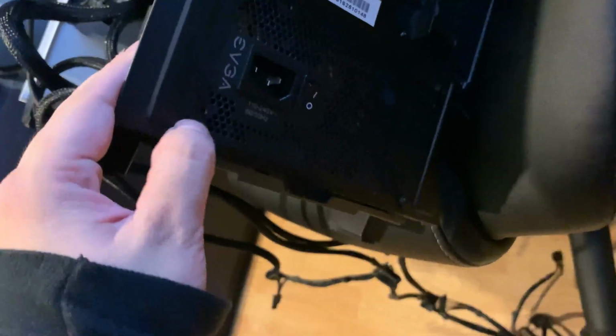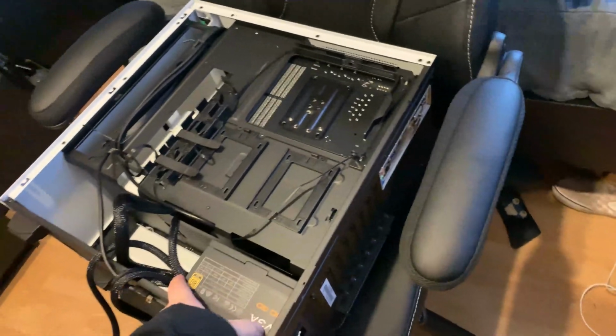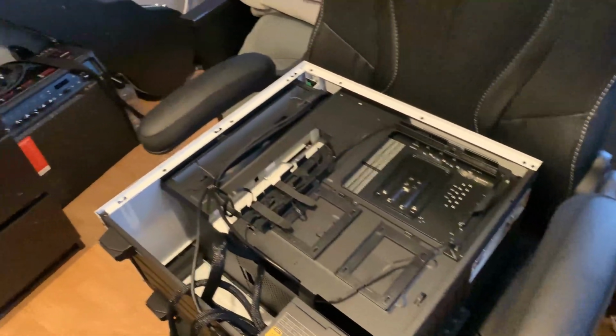I used these black ones that came with the case just because they look nicer, but I'm not sure if I will change that. I just like the way it looks solid black, so I don't know. I'm going to redo this real quick.